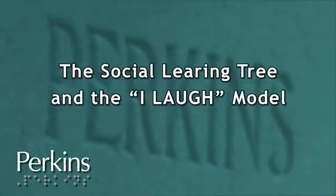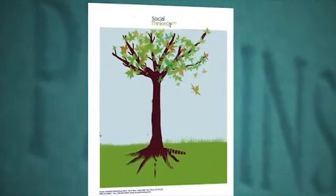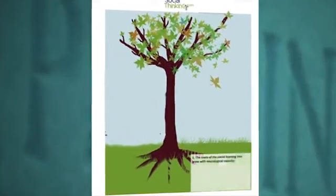The social learning tree and the ILAUGH model. The way that this intervention model works is that we're really trying to go well beyond looking at just the surface behaviors and understanding the complexity of everything that goes into that. A good referential model that Michelle Garcia Winner and her social thinking counterparts developed is called the social learning tree. We see a graphic depiction of the social learning tree as described.